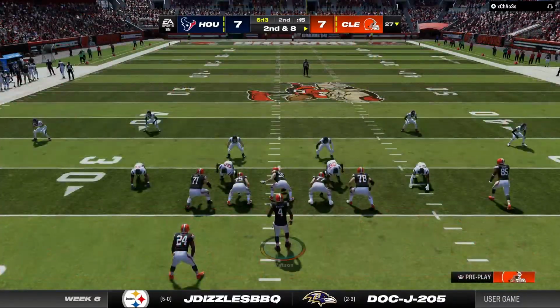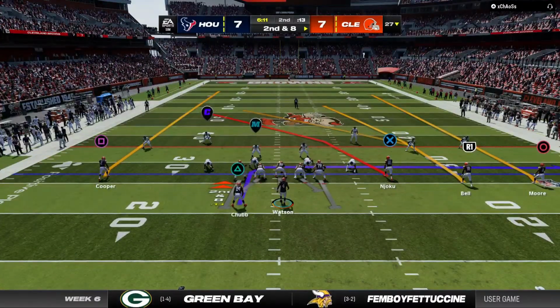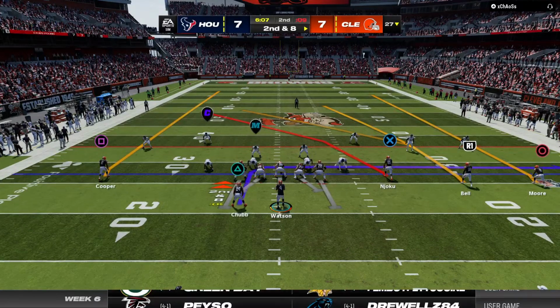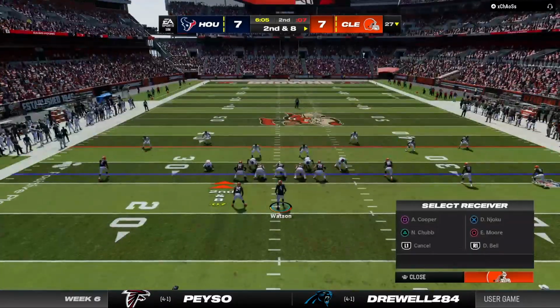Secondary getting picked apart pass by pass. Obviously, they need to make some adjustments there on the back end. Yeah, because offensively, we know that they're not going to be shy about throwing that football.